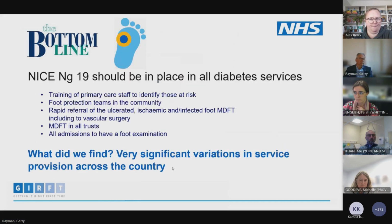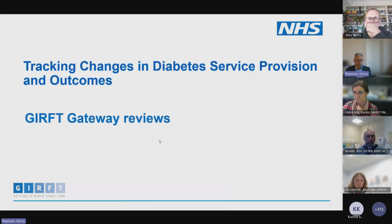So again, I stress that this is pretty obvious to me, and indeed this influenced our development of the recommendations in NG19 about training primary care staff to identify those at risk, foot protection teams, rapid referral, including access to vascular surgery, multidisciplinary foot teams, and all admissions to have a foot examination to ensure that people don't get into trouble whilst in hospital because they've not been identified as being at risk. So when we did our visits, there was clearly a lot of variation across the country. And as you heard, many places didn't have a multidisciplinary foot service.